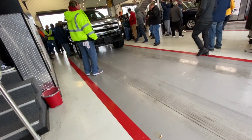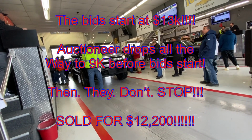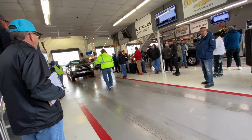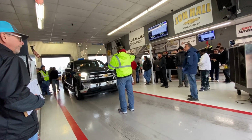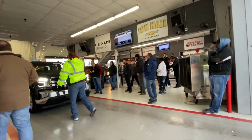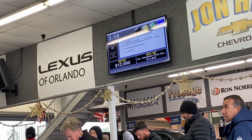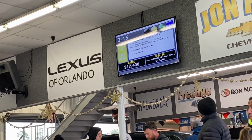Green, yellow, 13, 13, 13, left brand, levity, 92, 94, 96, 98, take brand, 10, 4, 2, 4, 6, 8, 10, left brand, 11, 4, 6, 6, all done.